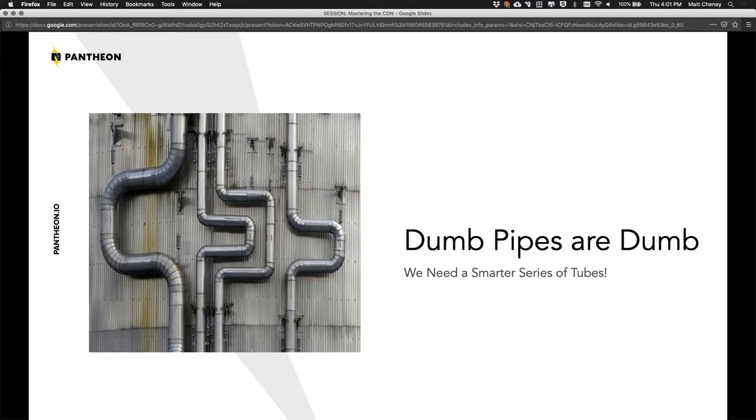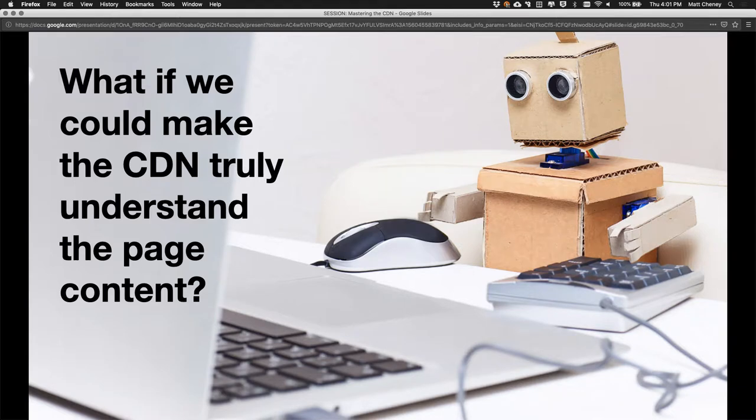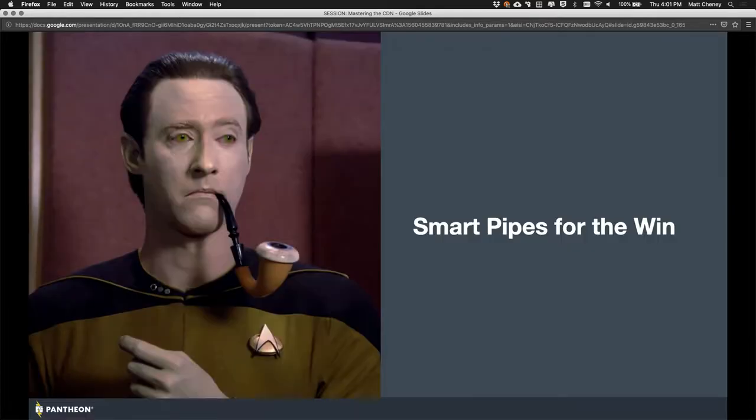But what we really need to do is be smarter about what our CDNs are doing. We need to provide extra stuff so we can master our CDNs. We needed to understand the page content that we have. We needed to work with modern CMSs. And for my Star Trek reference, we need smart pipes for the internet. We need pipes that can do smart things and do more than just move around content. Most of what I want to talk about is that CDNs offer us, especially in the world of Drupal 8, unique and powerful tools that I would recommend you all take advantage of as part of your development work.